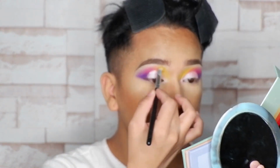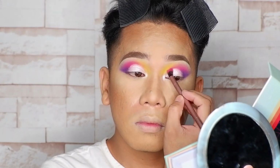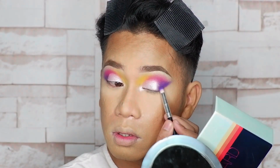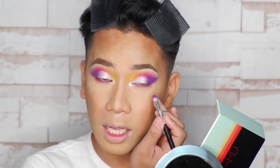So after that, balik tayo sa mga colors na ginamit natin kanina. Let's start with the yellow. Next is the pink shade. After that, let's proceed to the last shade, which is the purple one. So for the lower lash line, we're gonna use the pink shade, this one, and apply that here. So after we apply the pink shade, we're gonna use the purple shade and apply it dito sa dulo lang, sa labas lang.